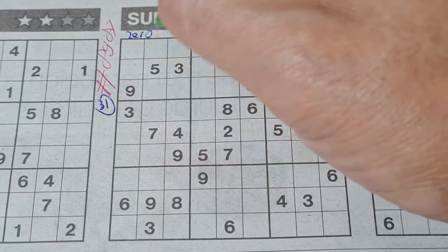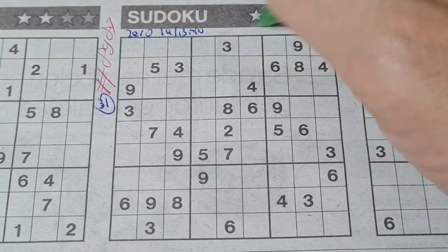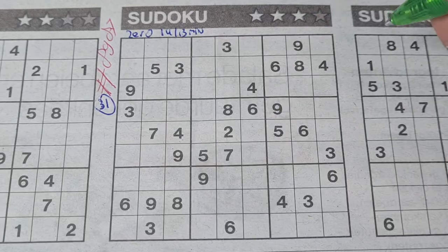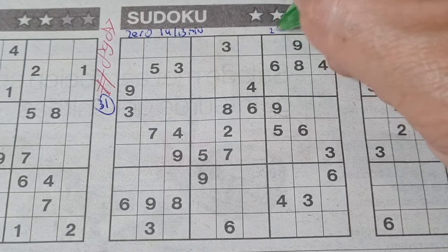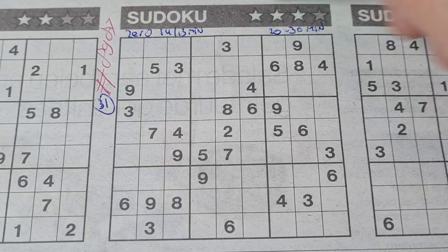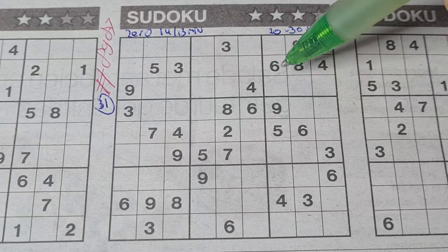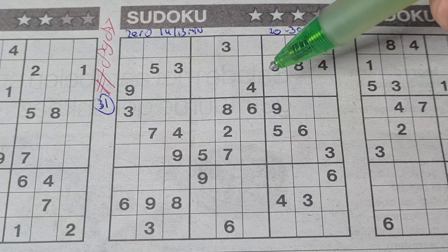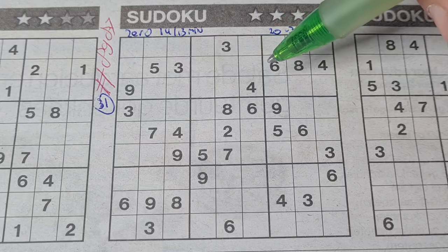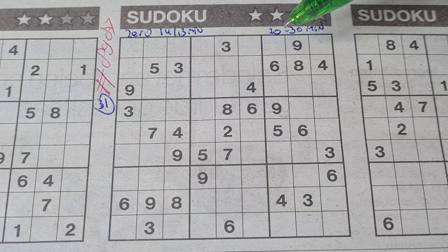For a 0 stars puzzle, we need 14, maybe 30 minutes. Well, it's indicated with 3 stars. And for a 3 stars puzzle, I need 20 to 30 minutes. Question is, is this a 3 stars or 0 stars puzzle? We don't know. We'll see. So let's get started. Let me see which number I can pick.